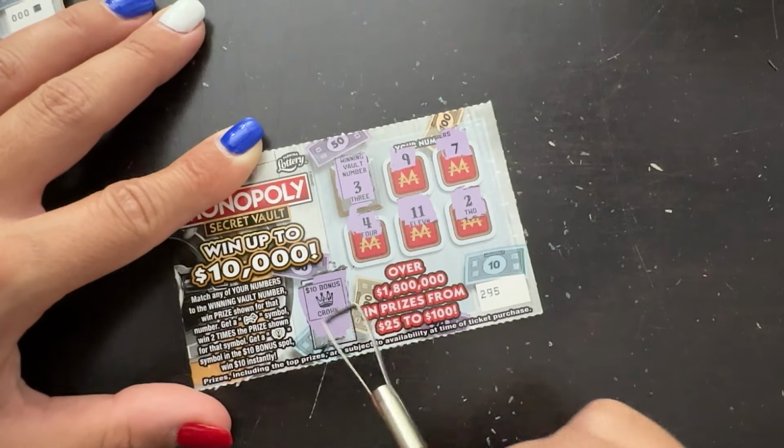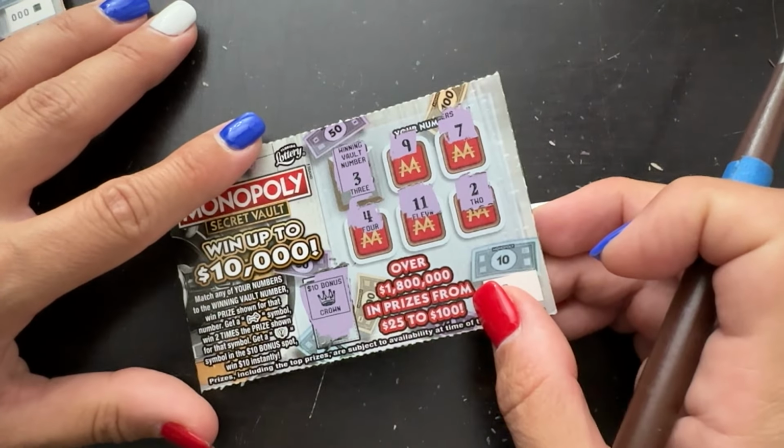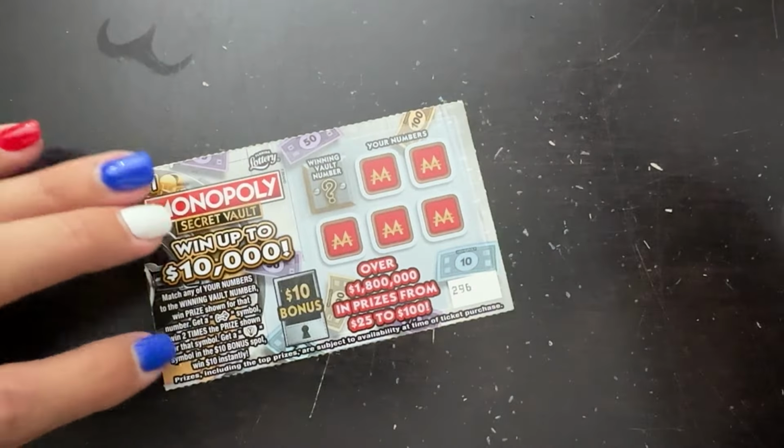It is a crown. And so on here, we need to get a light bulb. Yeah, so same like all the other ones. So light bulb in the $10 spot. Okay, so let's go on to the next one.